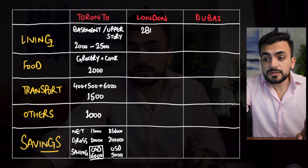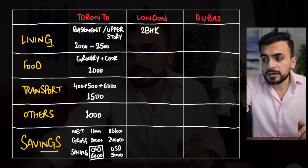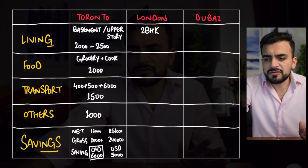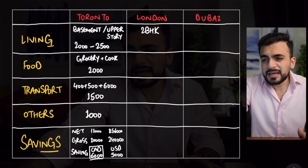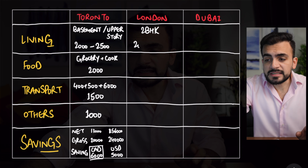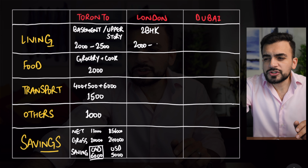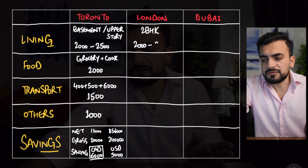Now, the utilities will include the largest variable factor of heating in winters, which can range as much as £350 alone. Keeping my calculation on the conservative side, I will assume that all utilities, including electricity, heating, and water, will cost you no more than £500 every month.